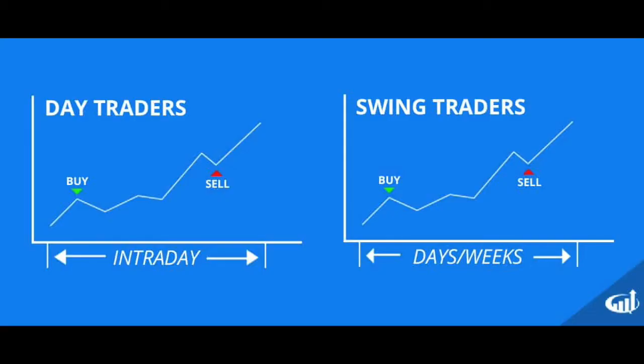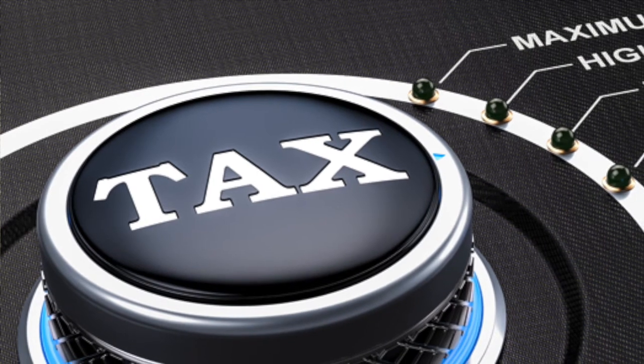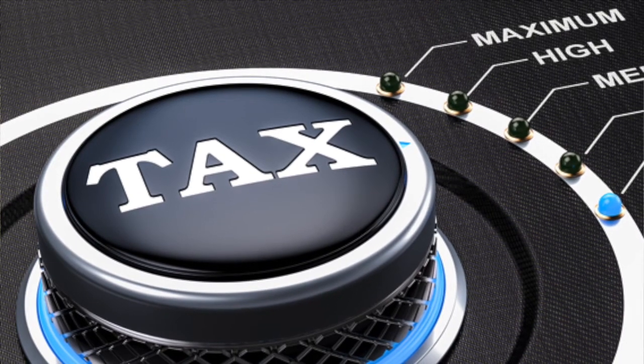Whether you're day trading or swing trading, it is important that you're aware of the tax implications that govern your investment style. Active investing is not necessarily the most tax efficient, since you're taxed not only every time you sell for a profit, but also at a generally higher tax rate as opposed to passive investing.